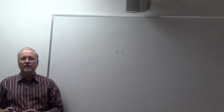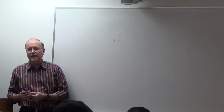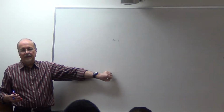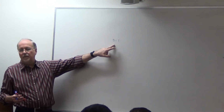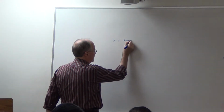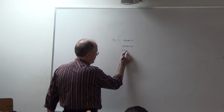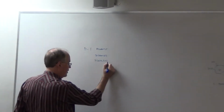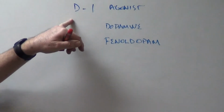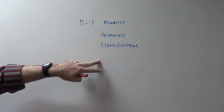Dopamine 1 receptors, when you give renal dose dopamine, you're stimulating dopamine 1 receptors, and what does renal dose dopamine do? It increases renal blood flow and it gives you vasodilation. You can do it with low dose dopamine, or you can do it with fenoldopam. What's the other word for fenoldopam? Okay, so it's a dopamine 1 agonist, so it stimulates dopamine 1 receptors, and these receptors are different than the alpha and beta receptors we're talking about. But there's only one drug we're really interested in here, fenoldopam.